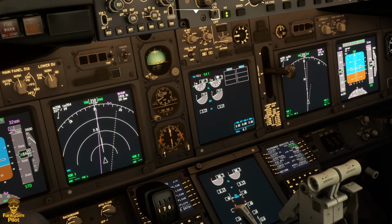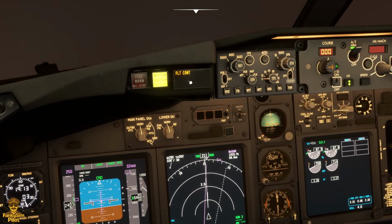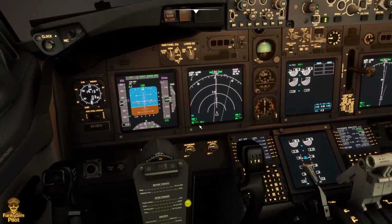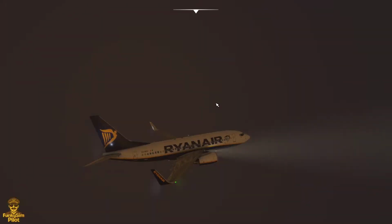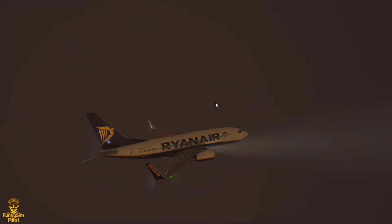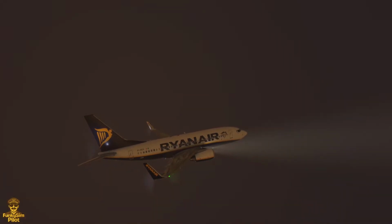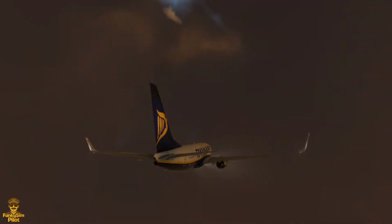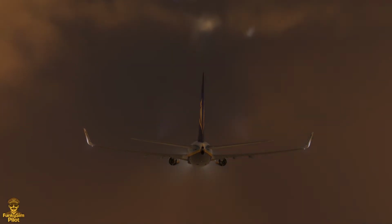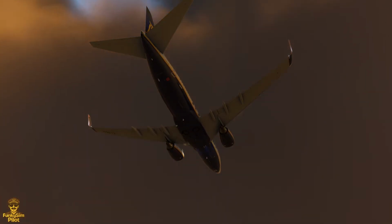We can turn off the auto brake now. I can't stand that flight control thingy, man. But that's the after takeoff checklist, so we can get rid of that. Look, there's some blue skies above us. We're going there, and we'll see the sunset.